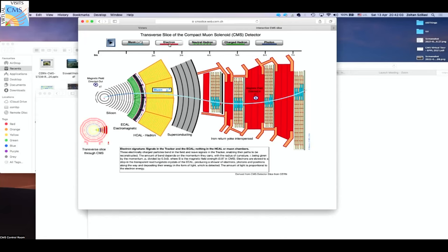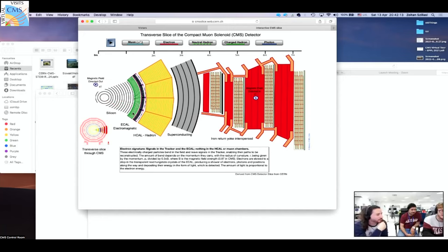An electron, on the other hand, will bend because of the charge, but it usually ends in the electromagnetic calorimeter. So we can tell the difference between an electron and a muon by what chambers will actually detect it. So maybe I can quickly add, as a bit of a reminder, the muon is almost exactly like the electron, but just heavier. So it's significantly heavier, and that means that it carries more momentum. So it will just go through the detector.